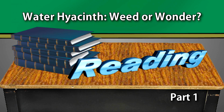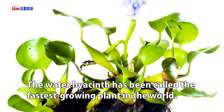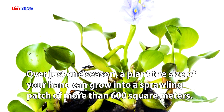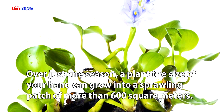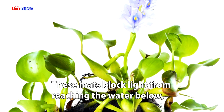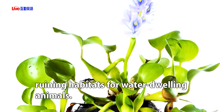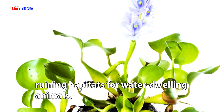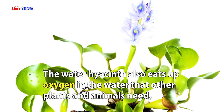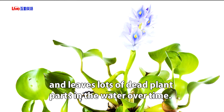Water hyacinth, weed or wonder. The water hyacinth has been called the fastest growing plant in the world. Over just one season, a plant the size of your hand can grow into a sprawling patch of more than 600 square meters. These mats block light from reaching the water below, ruining habitats for water-dwelling animals. The water hyacinth also eats up oxygen in the water that other plants and animals need, and leaves lots of dead plant parts in the water over time.